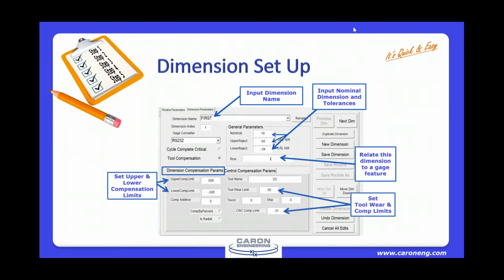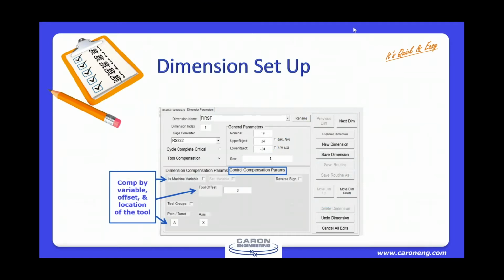And there's other features that are really cool. Being able to establish tool wear limits. You give us the max amount of compensation for that particular insert, we put that number in there, and then we can collect an aggregate of that and actually give you a tool life indicator. Also, CNC complement. This is something that almost every one of our customers use. What this does is it prevents an erroneous measurement from getting into the CNC control. Under the control compensation parameters, this is where you relate the data to either a variable or a tool offset.